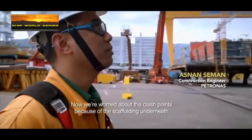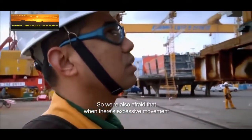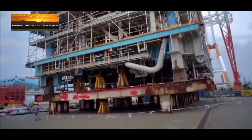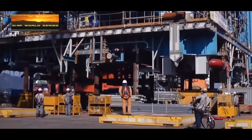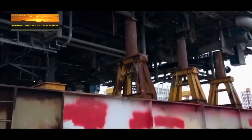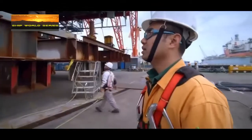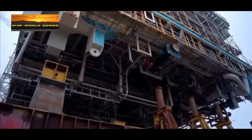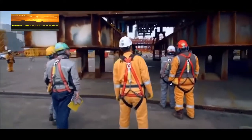Now we are worried about the clash point because there is so much scaffold underneath. So we are also afraid that with excessive movement, it will break some of the outfittings underneath this module. With almost 6,000 tons hanging off the floating crane, the atmosphere is tense. Wind and movement could cause the module to swing and damage its underside. It would take months to repair and a huge delay to the construction schedule.